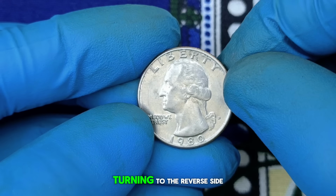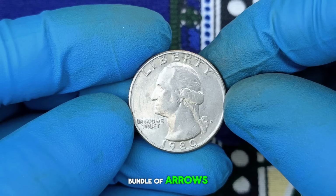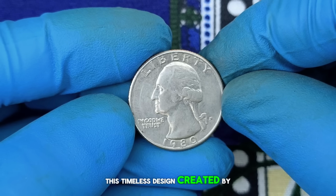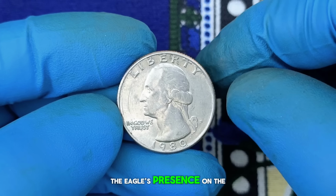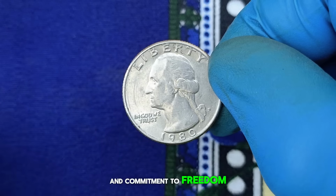Turning to the reverse side, we're greeted by a majestic bald eagle perched on a bundle of arrows, clutching an olive branch in its talons. This timeless design, created by John Mercanti, evokes a sense of patriotism and national pride. The eagle's presence on the coin serves as a reminder of America's enduring spirit and commitment to freedom.